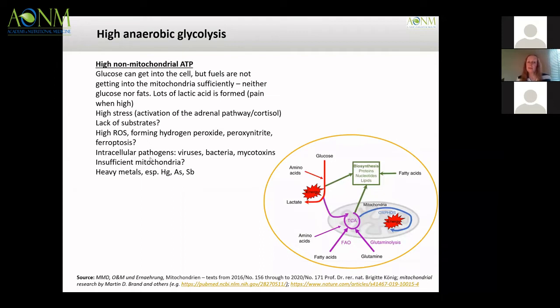So other things may be pathogens within your cell. You may have viruses, bacteria, mycotoxins in there, as we've just discussed, and you may have lack of substrates. You may simply not be able to get the right nutrients into your cell, as we've just discussed, and you may have insufficient mitochondria. Again, they'll realize the power that they have and simply not accept oxygen if they know that they're not going to be able to process it. And heavy metals, of course, must not be forgotten. We'll look at them in more detail in a moment.